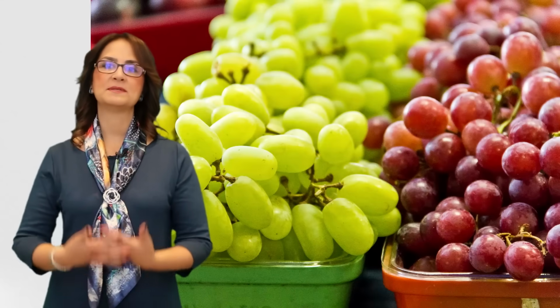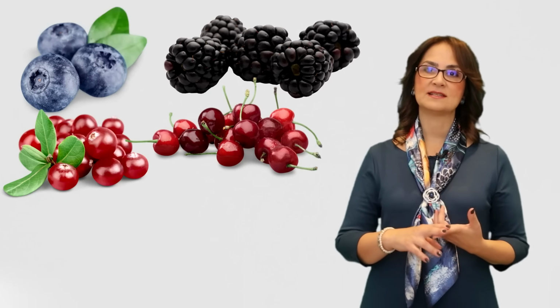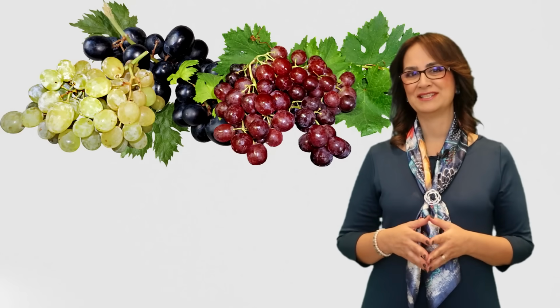The second food group, fruits, especially grapes and berries. They contain antioxidants and substances that protect the nerves from further damage. These antioxidants reduce chronic inflammatory processes, which cause a slow process of nerve degeneration. So, if you have a portion of berries or grapes every day, you'll be protected. Examples of berries are blueberries, blackberries, cranberries, cherries, and strawberries. Green, red, and dark grapes are all good too.